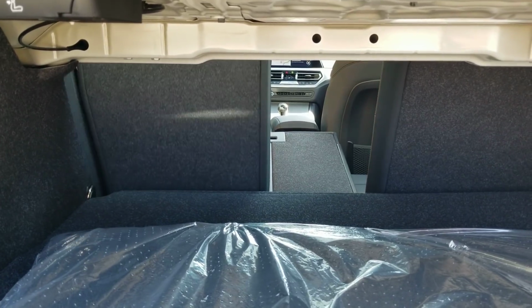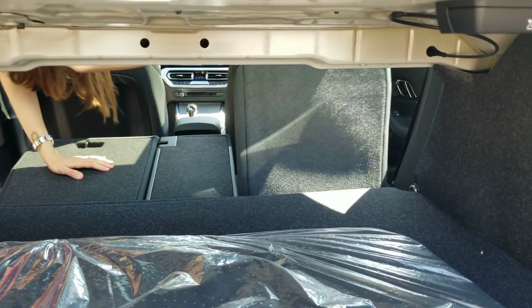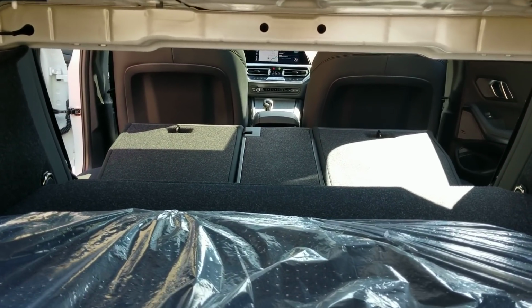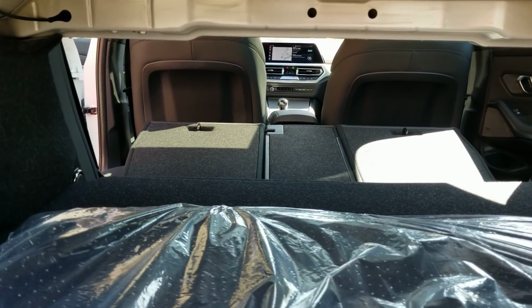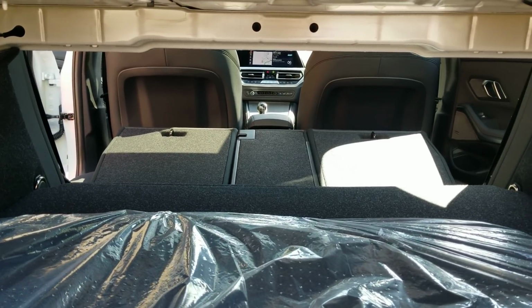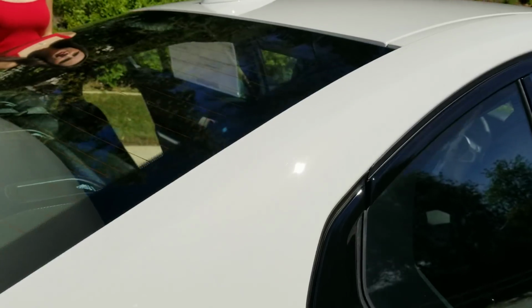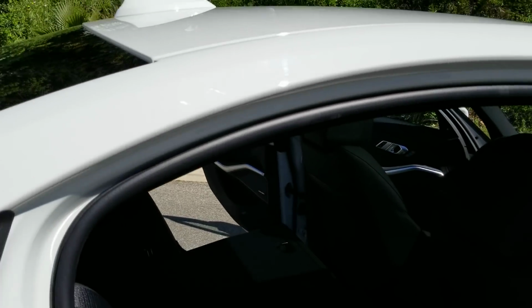This way, guys, you can see, and ladies, you can see the total opening that we do have, just in case you do want to have the comfort of having a space saver spare, but also you can see you've actually got a really nice large opening to be able to run stuff through to the back seat if no one's sitting there. Let's go ahead and throw them up, Lauren, real quick.